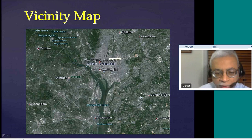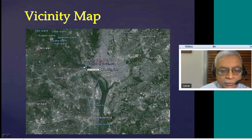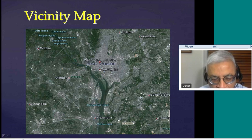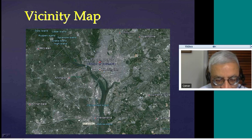So here is the Potomac River that flows through Washington, D.C. This part is Maryland over here, Washington, D.C. over here, and Maryland over here, and this is Virginia, which divides, the river divides. On the west, you have got the state of Virginia. There is a roadway highway called the Beltway or I-495, which crosses over the Potomac River on the south side here.